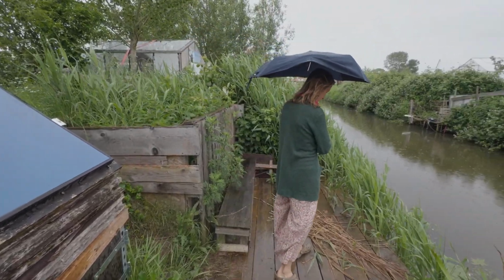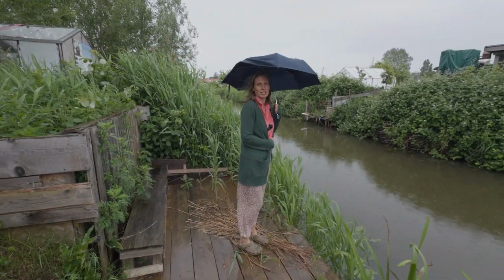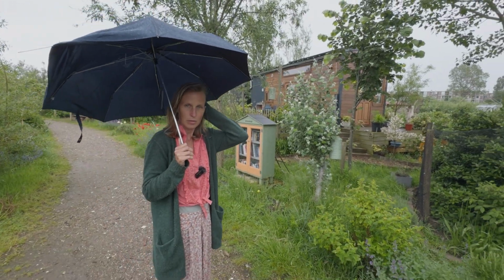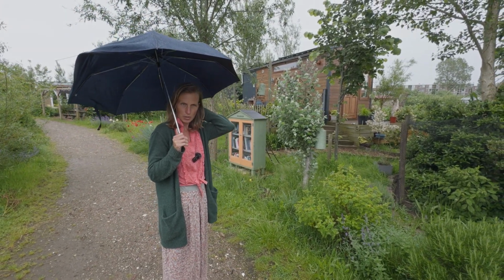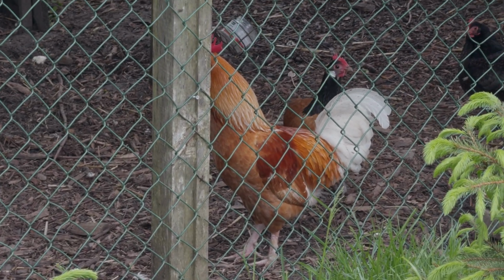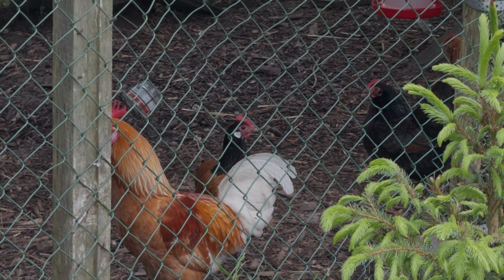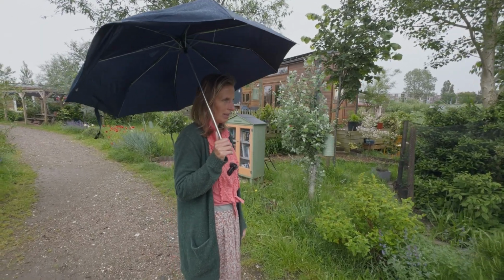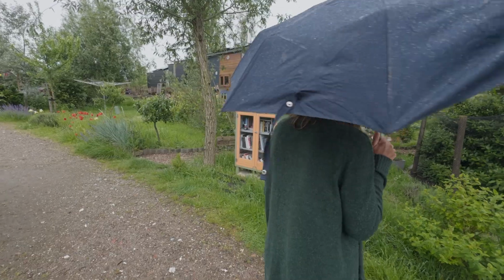Most of you are vegans, you don't eat eggs, no? No, there's only one person who's vegan in the community. Only one, okay. The rest are mostly vegetarians. So you eat eggs. Yes. And I think there's a difference between eating eggs from your own chickens or getting them from the supermarket.